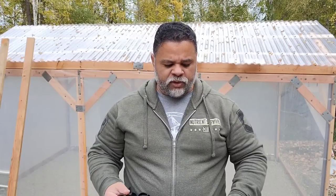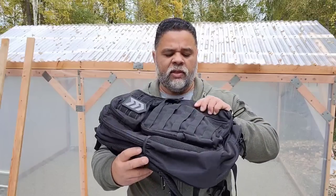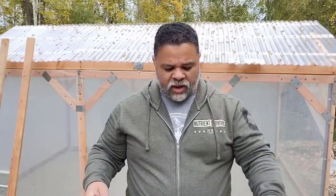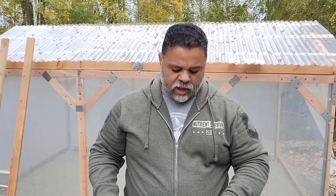I think the range on it was about $30 or $40 for something like this, which is about what this bag cost as well. I think these bags are like 44, 45 bucks. So it's about the same price for each, just depends on what it is that you want to use.